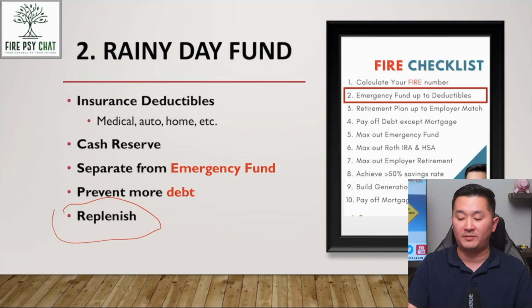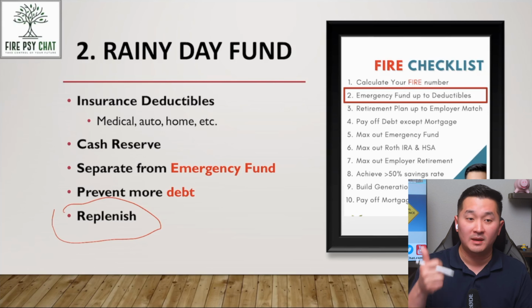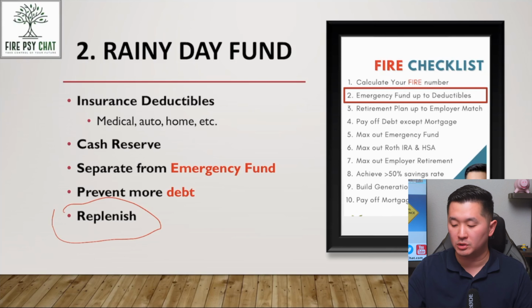You should only use it if it's something unexpected and necessary. Don't use it for entertainment, fun, and something else that's unnecessary. Remember those 2 words: unexpected, right? And necessary. Those are the 2 words that you need to use any of your rainy day fund.